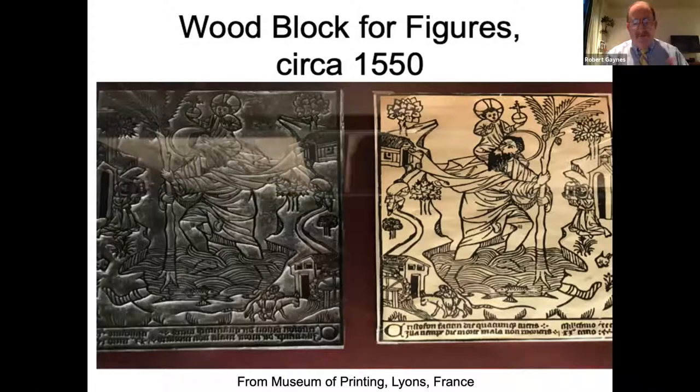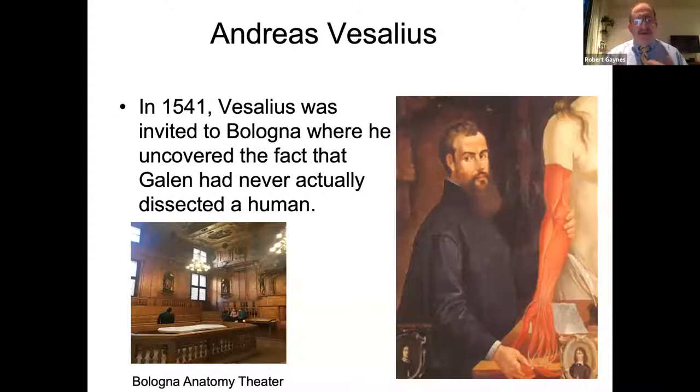You'll notice at a very close period of time, the detail or perhaps lack of detail in the woodblock. But as I mentioned, Vesalius became a very popular professor, and he was invited to the University of Bologna. The students there invited him to do a dissection while their professor, a man named Corti, read from Galen. And I think the students knew what was going to happen, because Vesalius had been doing these dissections.